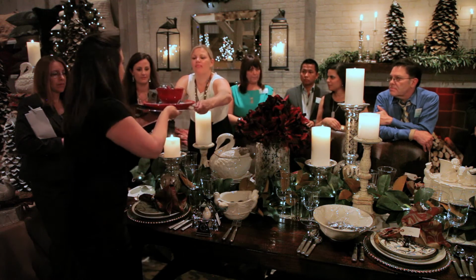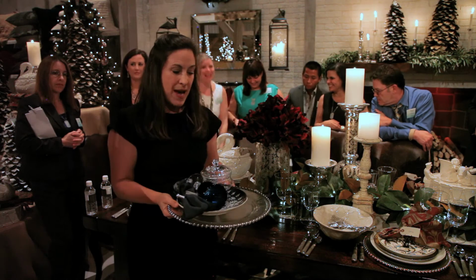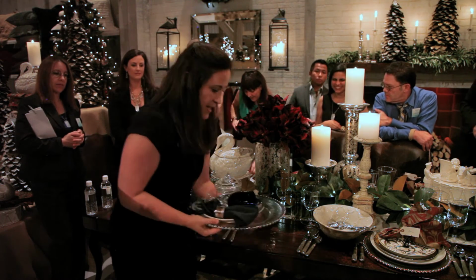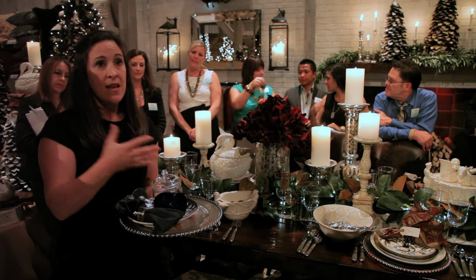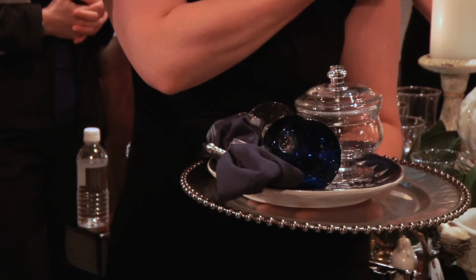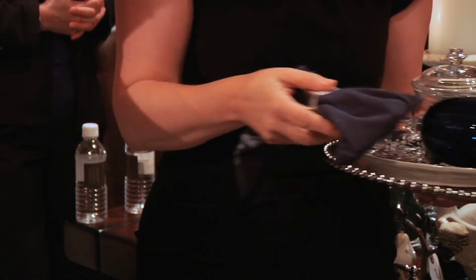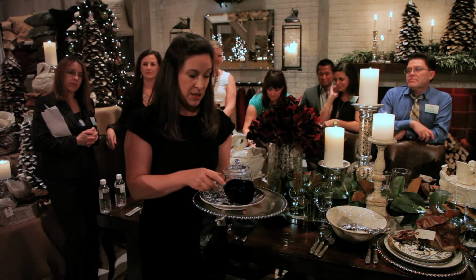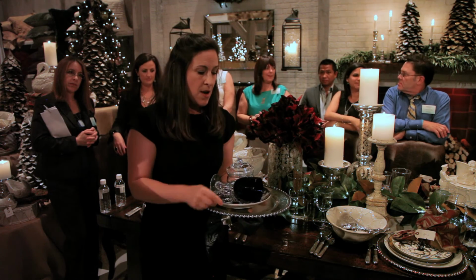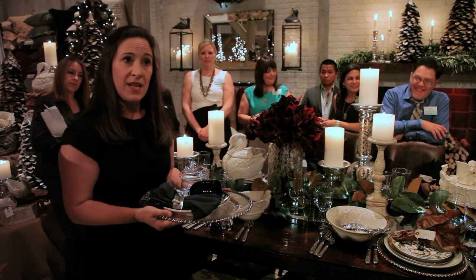Then a quick change. We go to Hanukkah because we can't forget about Hanukkah. What I love about this is you can take this charger. I've added the glass in because I actually think the glass is a little more unexpected, and it has that icy tone that you often see during the holidays. You could easily switch some of this out and use the silver and glass and blue for New Year's, and it would be just as beautiful. That's true of most of this, but in layering this, you can have all the different looks.